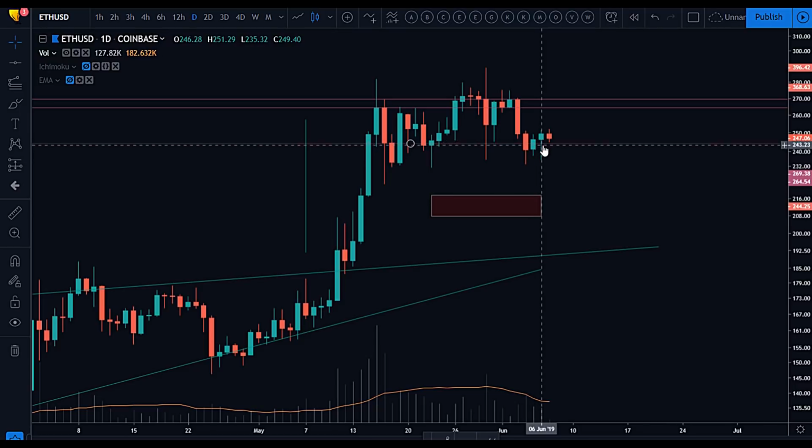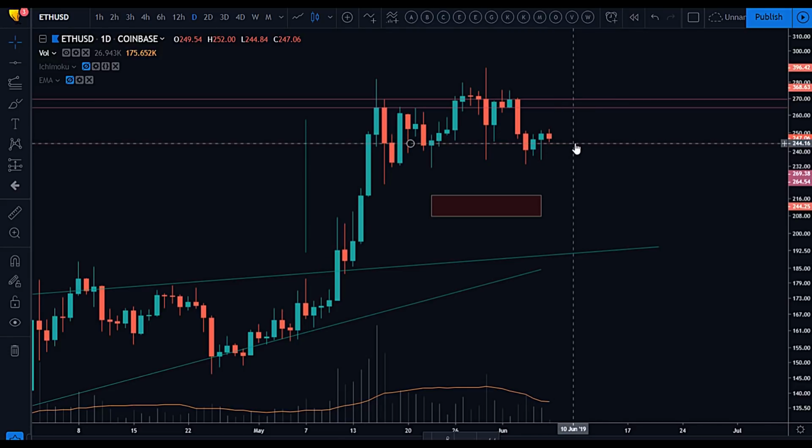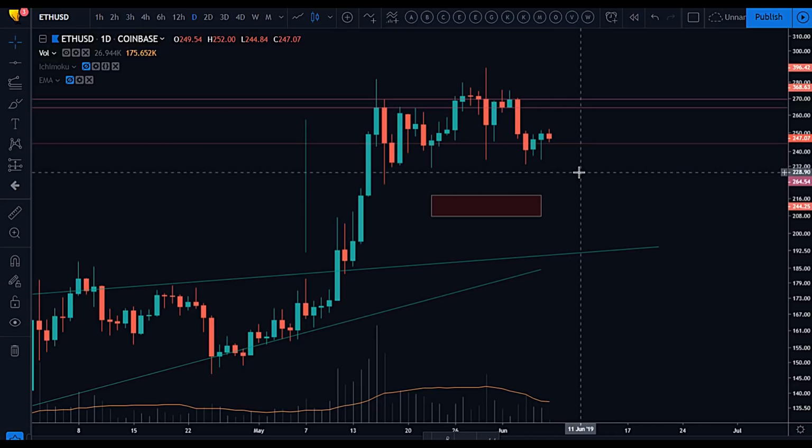And this bullwhip had me convinced, not entirely, but had me convinced. So I did add a little bit to my position over here. I want us to close the 2-day above 250 to be completely convinced, preferably above this wick here, 252, and I'll be really convinced, and I may add even a little bit more. But for now, if we close the daily underneath this level 244, I'll de-risk what I added today. I'm fine taking a small loss.